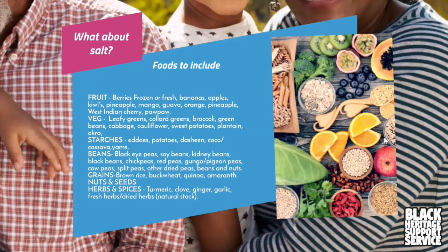Grains, brown rice, buckwheat, quinoa, amaranth. Whole grains into your diet, nuts and seeds, herbs and spices. So really looking for as colourful a diet as we can. We really want to add in as many different fibres into the diet as we can, as this is one of the best ways of keeping full, balancing our blood sugar levels, preventing cravings, and in the long term, dropping the weight naturally, because the body is less likely to crave.